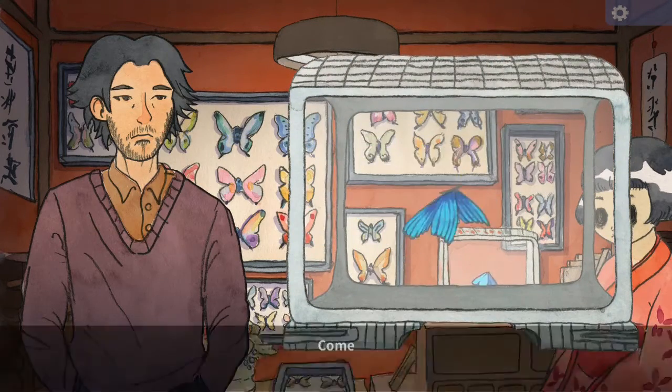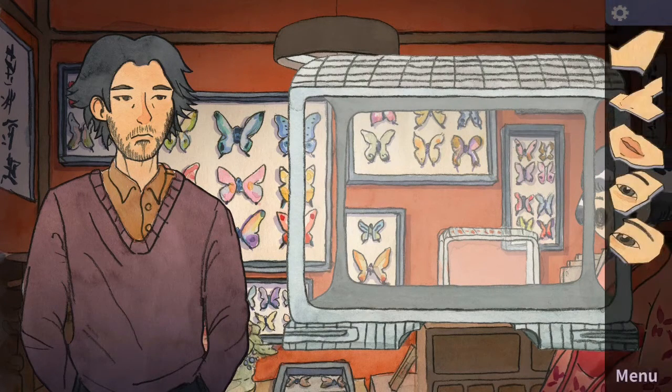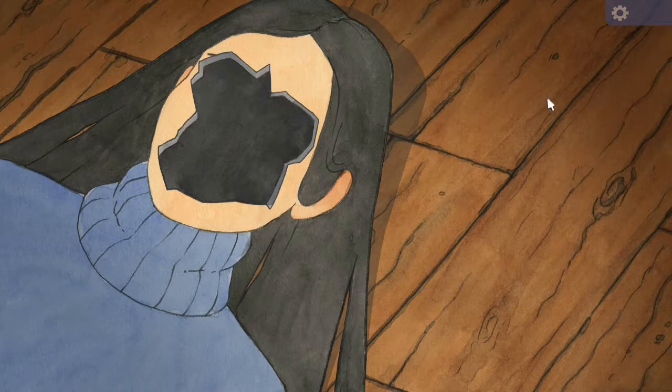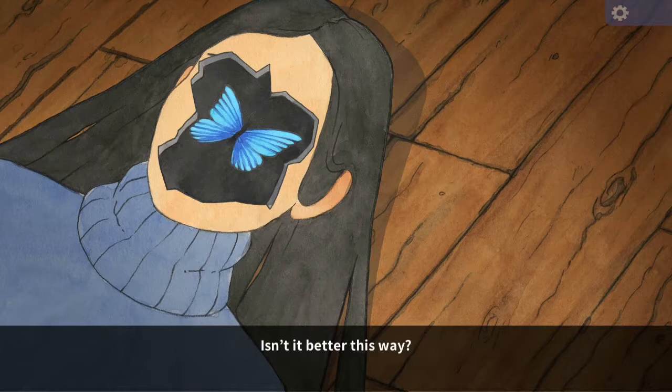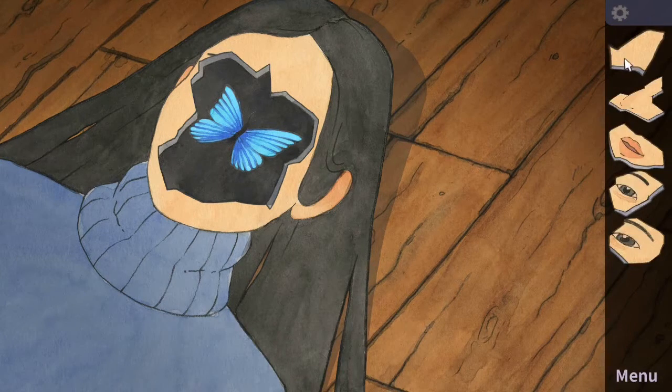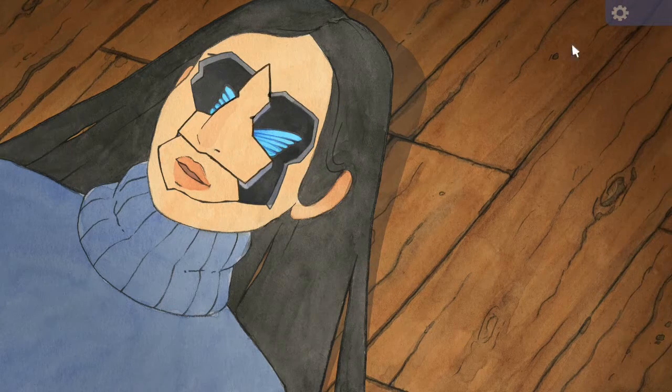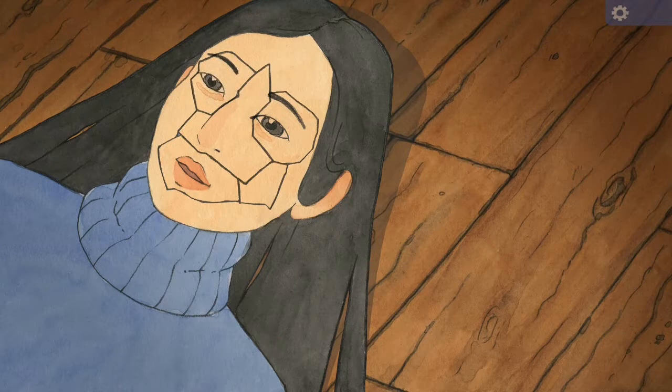Look at a butterfly. Come here. Oh, okay. I gotta use a butterfly as well, obviously. It's the missing piece. Put a butterfly inside, obviously. That's how you do it. Mm-hmm. Isn't it better this way? I know you love this butterfly. Now it's time to close it. Here's your mouth. Here's your nose. Here's like a piece of your cheek. And here are your eyes, right there. See, it's easy. It's very easy to fix.